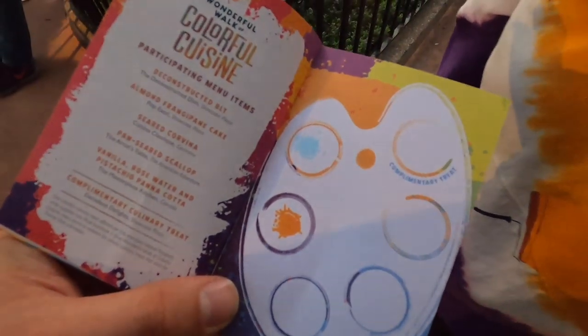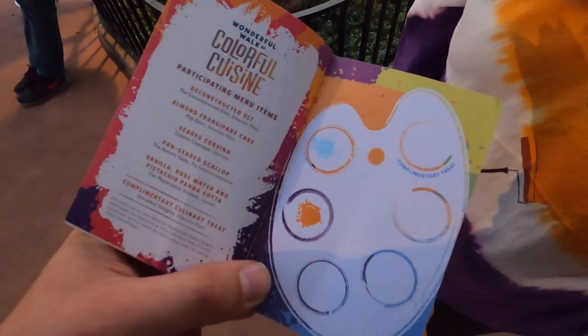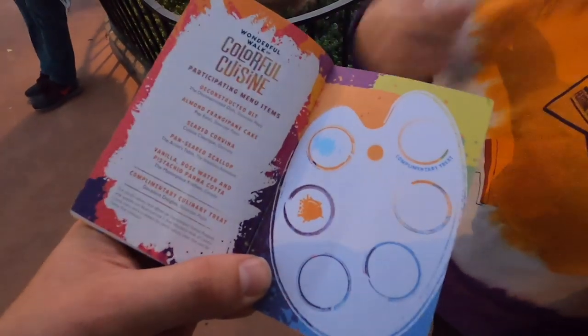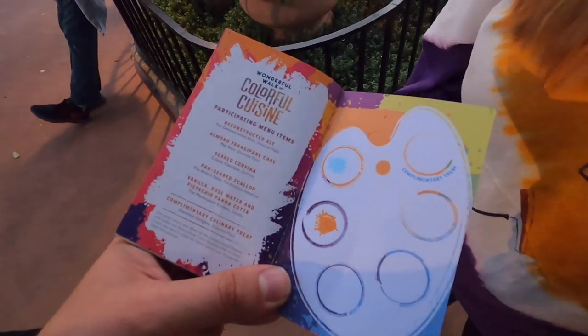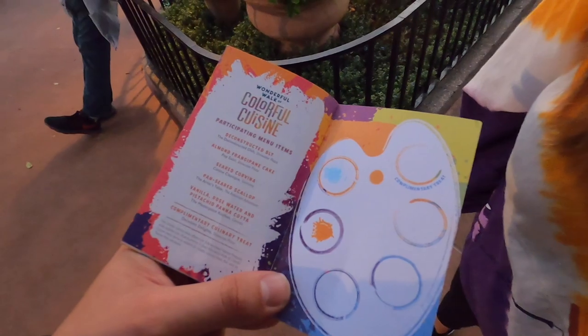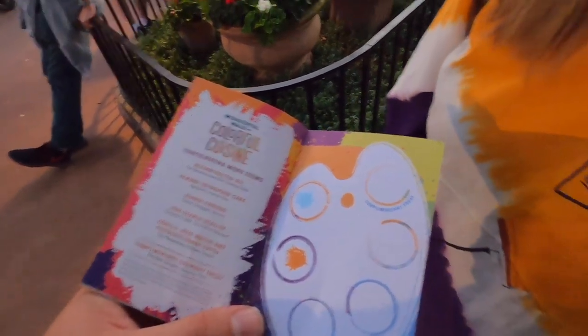So there you have it. Jen got the next stamp in the sequence, the orange paint splotch. What's the next one we got? America. Oh, the pan-seared scallop. Another fishy item that screams Jen. And not me.